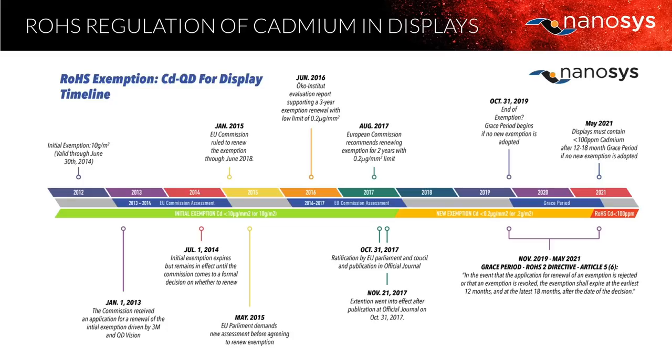It was supposed to be a two-year period, as I recall. And like good government agencies, they got right to work on that, and in August of 2017 they came up with a renewal of it. That happened just last year. They did renew it, but at 2,000 ppm, much lower than that astronomical 100,000 number prior to that. That goes until October of 2019, so the end of next year. At that point, it'll either be renewed again, or it won't be, in which case there's an 18-month sunset period. So cadmium in displays after May of 2021 will have to be at the unexempted limit, which is 100 ppm.